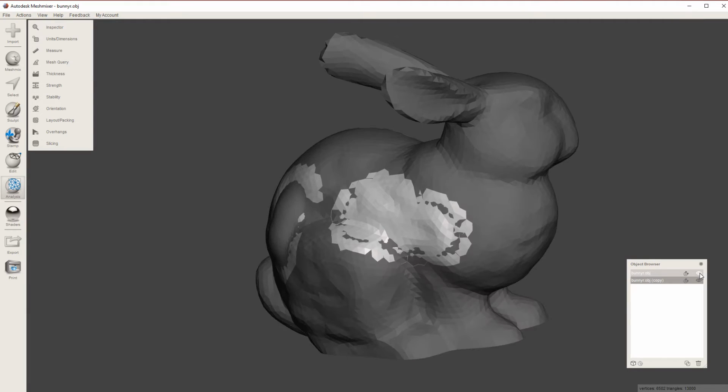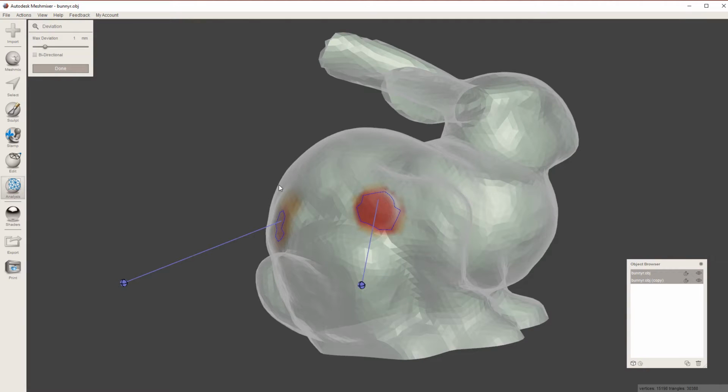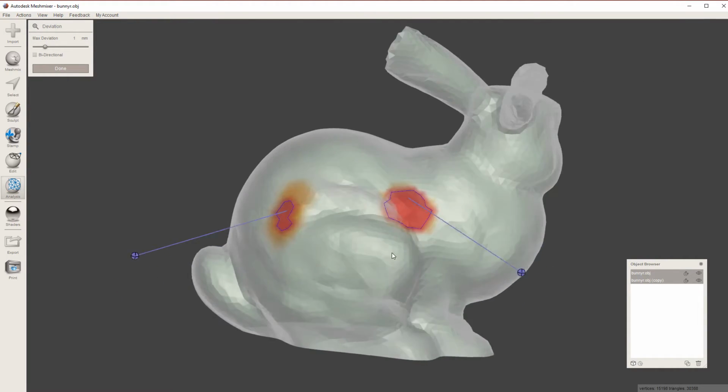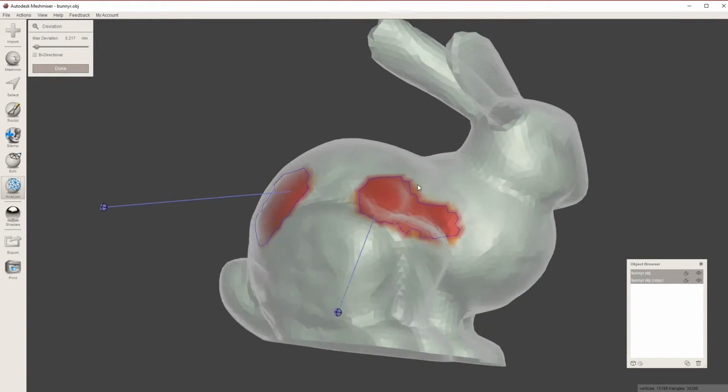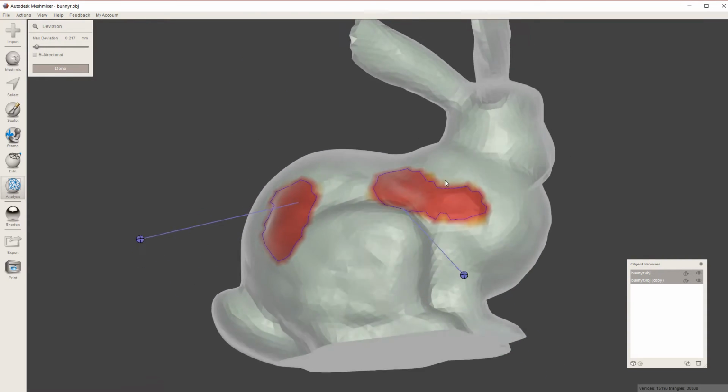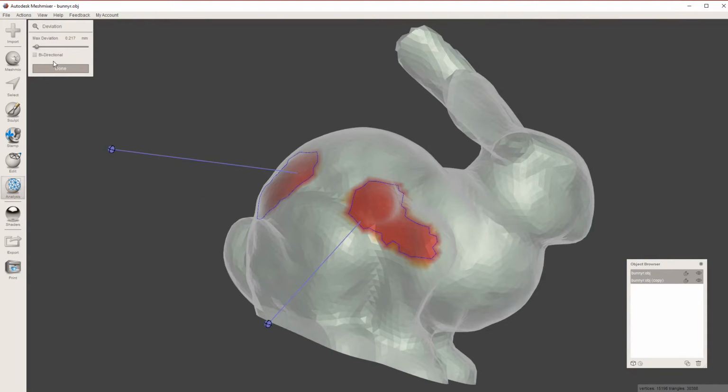It would actually make a selection around that object that you could then click and do things to. So you see that if the deviation is very low, there's a lot of deviation around here.